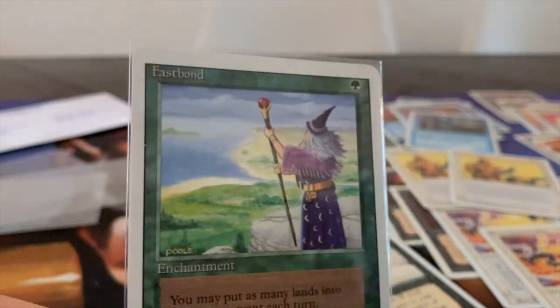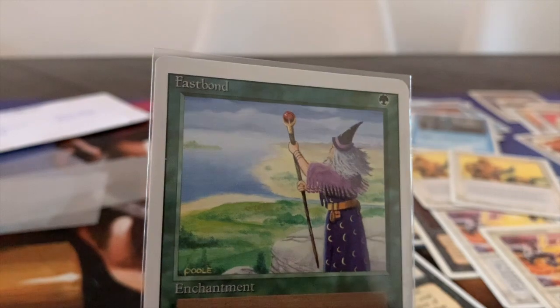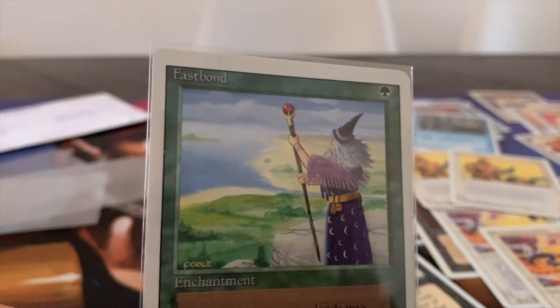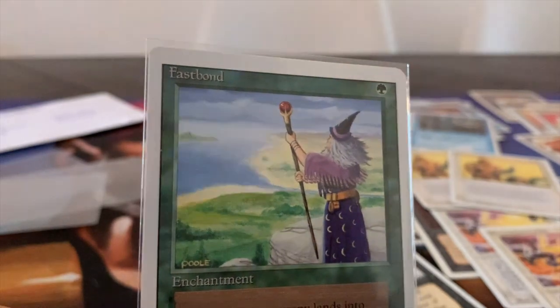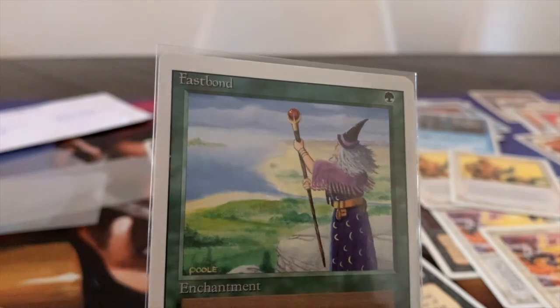This is really a brewer's card. This is what I call a brewer's card. You see the card, you start thinking about it, you go to bed, you keep thinking about it, you wake up, you keep thinking about it, sometimes you even dream about it, and you end up making a deck, you play it, you lose every match, and after that, you still want to make it work.